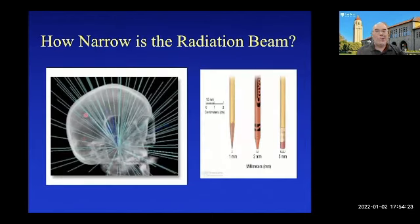So how narrow is a radiation beam when we talk about radiation for trigeminal neuralgia? Typically, the beams that deliver radiation are on the order of about 4 to 5 millimeters in diameter. And on the left side here, we can see a rough approximation. An eraser on the tip of a pencil is about a 5 millimeter diameter, with the tip of a pencil being 1 millimeter. On the left side here, we see a treatment plan for a patient. And each one of these lines represents a beam coming in from a different angle around the patient. And they all coalesce and combine to deliver the total radiation to the trigeminal nerve.